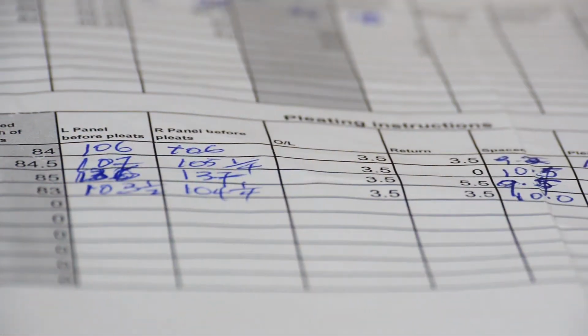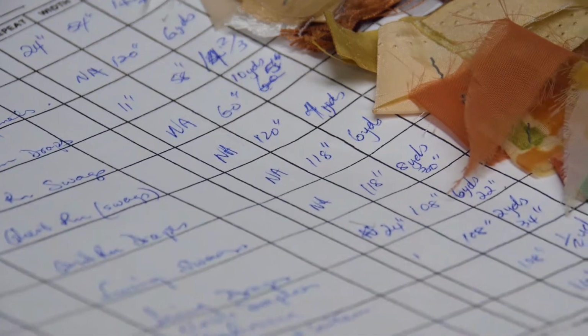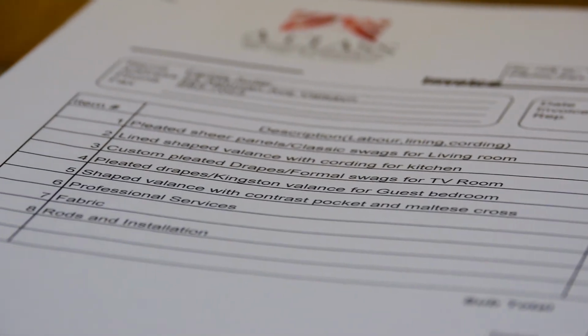Our filing system allows us to easily retrieve the details of a client's job, complete with measurement forms, fabric checking sheets, work orders, invoices, and quotations. This avoids unnecessary revisits in the future to a client's home when they're redecorating and request a new coat.